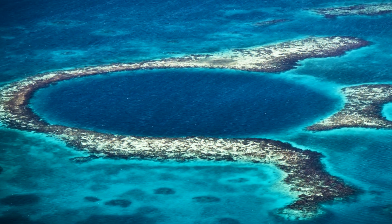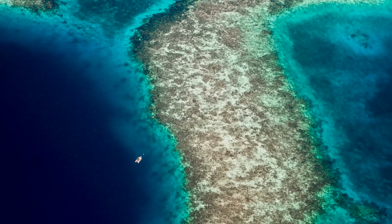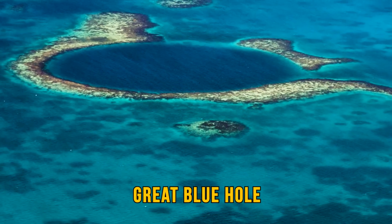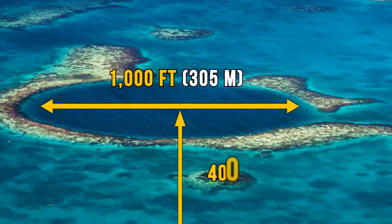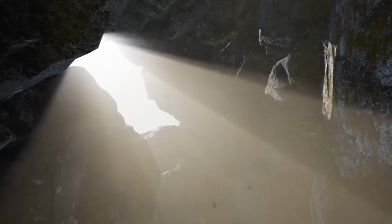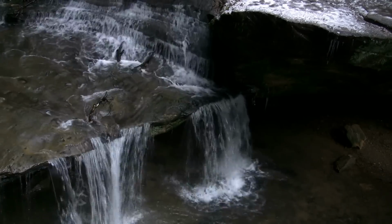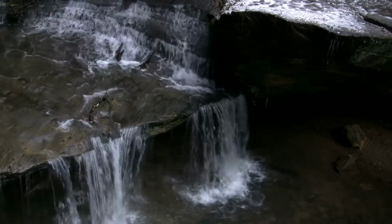The next mystery on our list is in the Caribbean. Just off the coast of Belize, there's a giant sinkhole. That's the Great Blue Hole. It's about 1,000 feet across and more than 400 feet deep. Once, a long time ago, this hole was a cave. But then rising waters filled it, making it collapse in on itself.